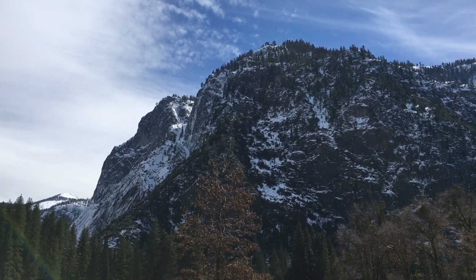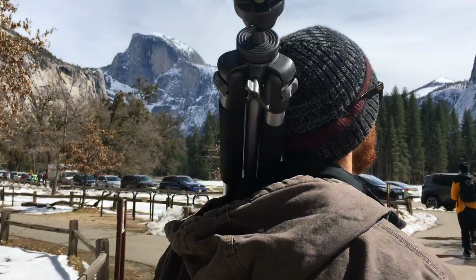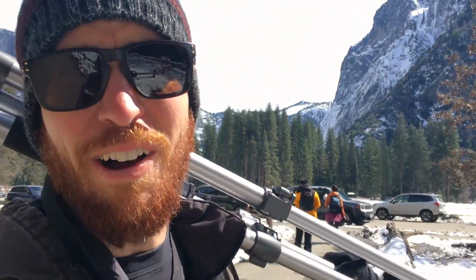Snow covered. Not gonna get that in the summertime. Well, maybe you will. I don't know how high it is, but it's pretty cool now anyway.